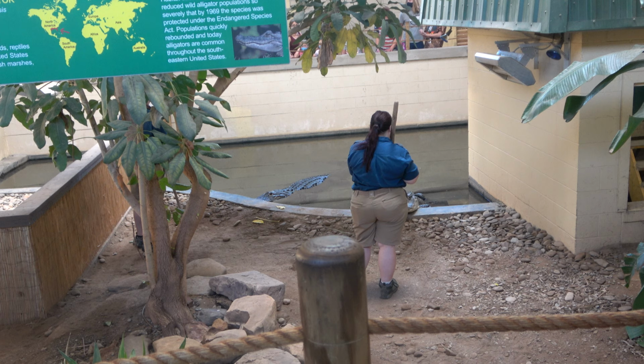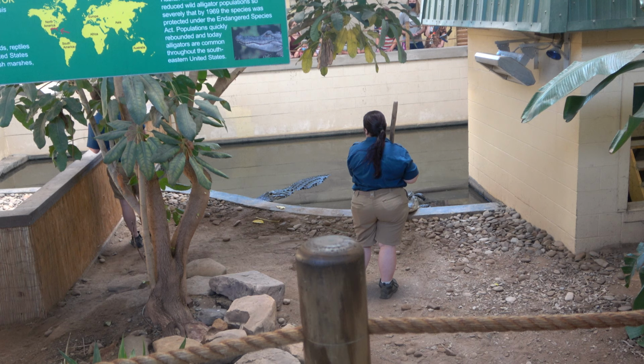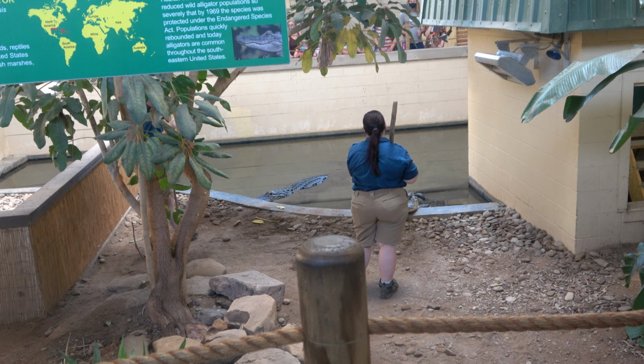Another thing that's very important is to not ever do what they're doing unless you are trained. So we're trained to work with these gators, and these gators are trained to work with us. So you definitely don't want to go out into the wild and try and tell a gator to come up to you. Because what are you going to do if that gator actually does? I'm sure you don't have their food just hiding out in your back pocket. So don't repeat anything that you see us doing here.